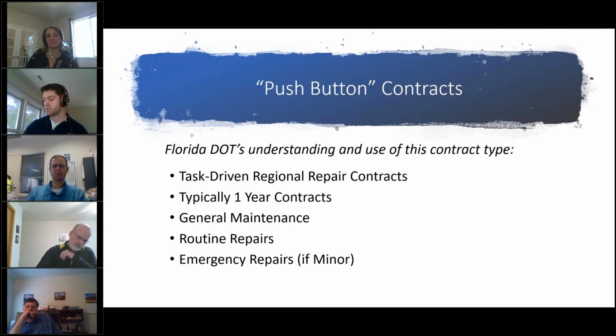But these contracts, we have been using them in Virginia for many, many years, and we have found them to be very, very useful. And we actually have what we call a template for on-call bridge maintenance contracts, which we developed so that if a district wanted to procure one of these contracts, they would have a template or a guide document, if you will, as to how the contract should be assembled. So again, they're very useful. We perform many different types of activities. I think I'll stop it there.